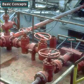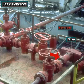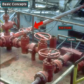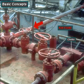The most important valve is the choke. The choke is a valve that has an adjustable opening. Crew members circulate the kick through the choke to keep back pressure on the well. Keeping the right amount of back pressure prevents more kick fluids from entering the well. At the same time, they can get the kick out of the well and put in heavier mud to kill the well, that is, regain control of it.